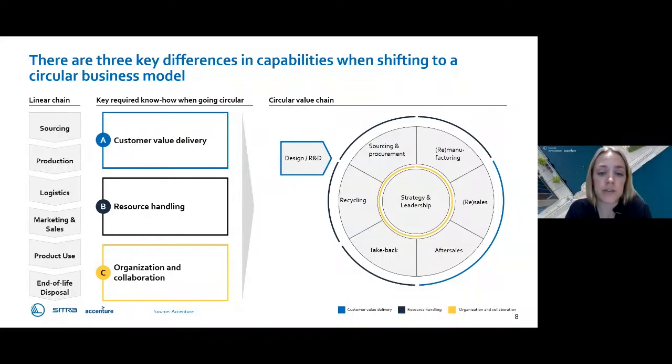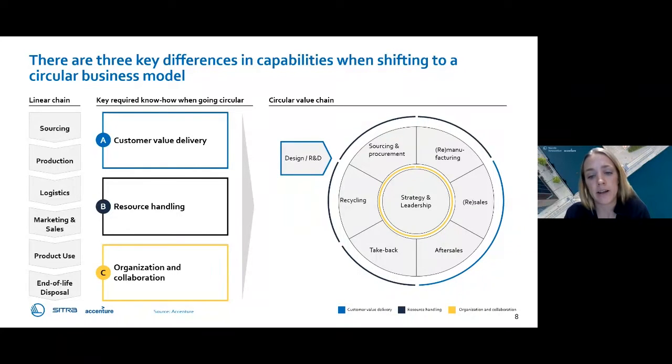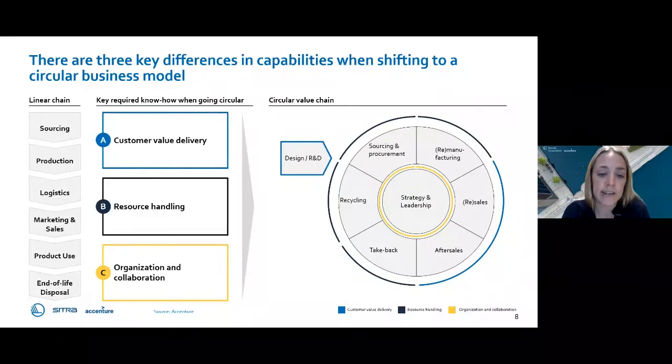And typically when companies start with their first steps on the circular economy, they typically focus on their own operations, for example, how they can cut energy consumption or reduce waste associated with their business operations. But eventually companies really need to consider how they can reuse waste within the organization, how they can apply remanufacturing and repair, recycling, and eventually also take back the product at the end of life.